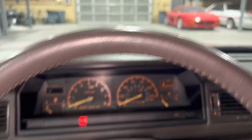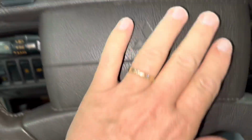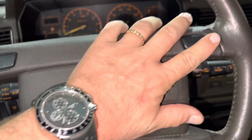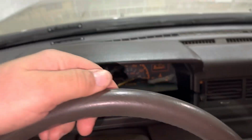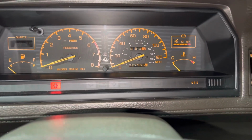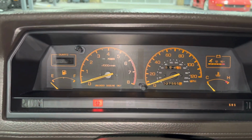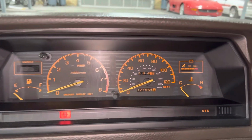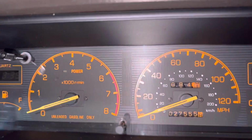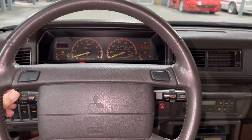Okay, the steering wheel, we got the controls and they all work. Everything works in the steering wheel controls. All the buttons are super nice. There is no wear on the rim. Look at the gauges. They are absolutely 27,555. And if you look at that, crystal clear, and the graphics are just absolutely bright. Here, now watch this here. I got my light on, so it's gonna dilute it out a little bit. Yeah, we're not gonna be able to see the lights.